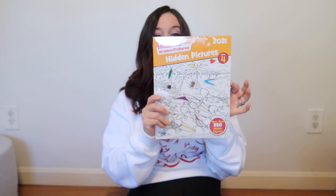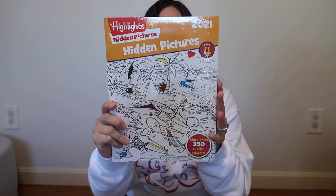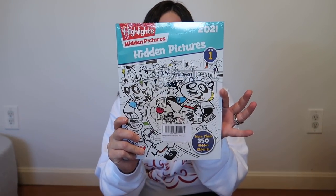Three items left. I'm going to save the most desirable item for last. So let's move on to the third to last item. These Highlights hidden pictures books. This is for 2021. The new one is out for 2022. However, it was $9 more expensive, so we just went with the 2021 version. You get a pack of four with these. This gift is actually really more for mama and dada.